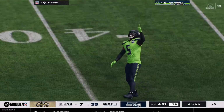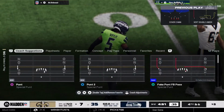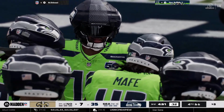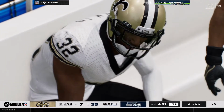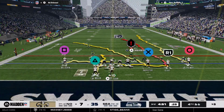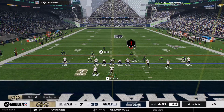He had a man open, but he missed him, and it's incomplete. And you can tell just by looking at him that this offense is a frustrated unit. Things are really unraveling here, and as a head coach, time to earn your paycheck. You've got to find a way to keep it together as that brings up another 4th down. This offense converted once on 4th down earlier. Now they're out there again to try once more.